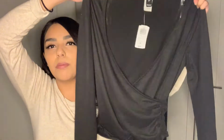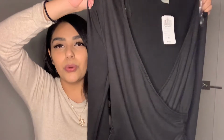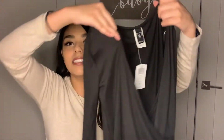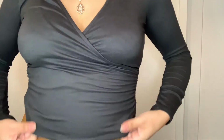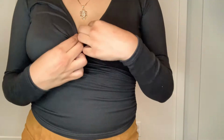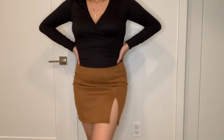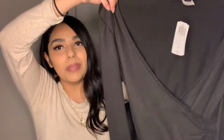And then the next thing I went ahead and picked up from Windsor, and the last thing, is this really cute cropped shirt. I've really liked the way this looked. Now, the only thing is I could probably pin it a little more together just because it did show a little more cleavage than I like. But it is just a long sleeve. The material is really, really nice. And this one was $19.90 and it is in a medium.